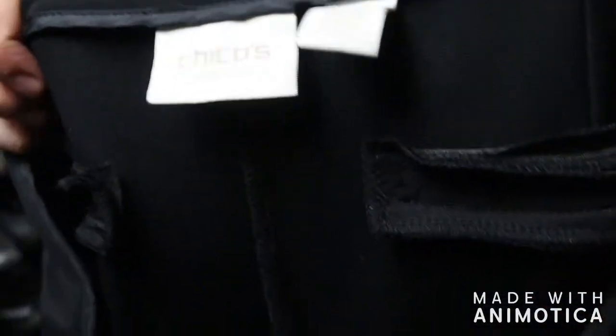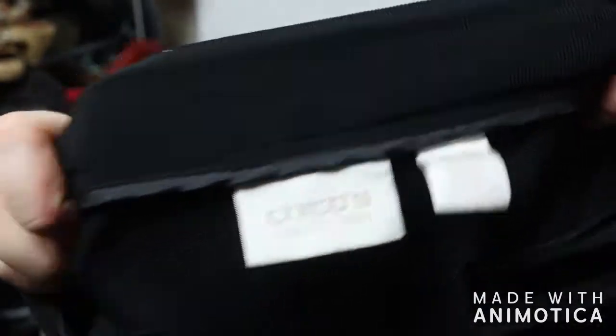This is a pair of size 2.5 Chico's pants. I hope you can see the label. Nope, you can't. Okay. And these kind of have a texture to them, like a small ribbing texture. I don't know if you'll be able to see it on camera. Barely. Oh, there we go.